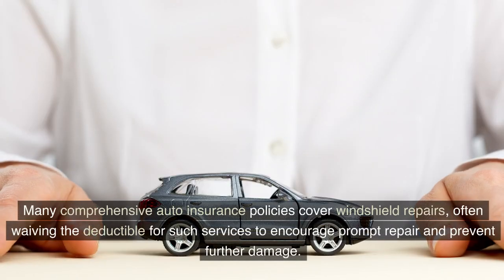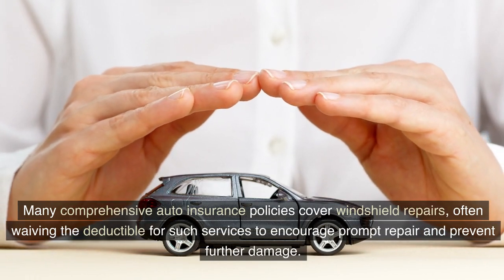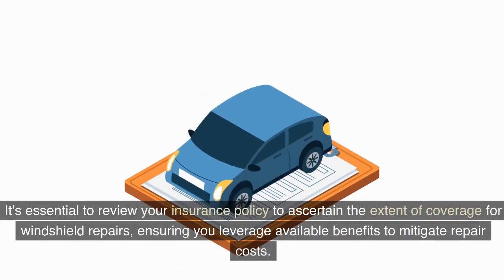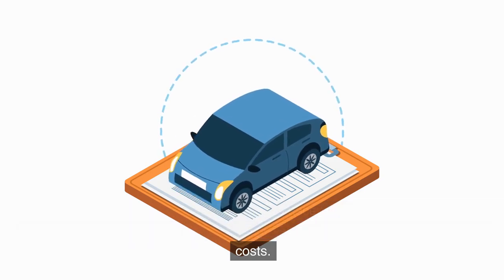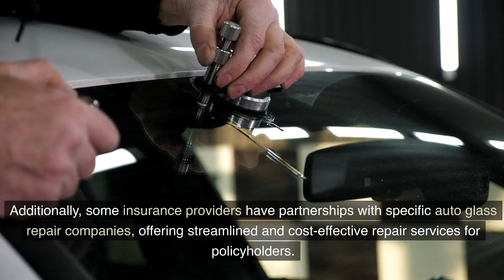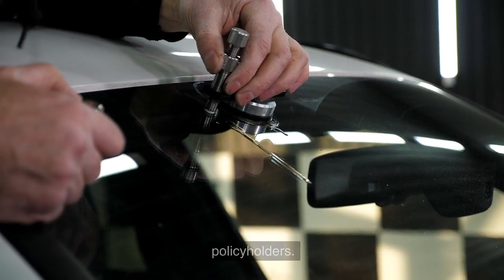Many comprehensive auto insurance policies cover windshield repairs, often waiving the deductible for such services to encourage prompt repair and prevent further damage. It's essential to review your insurance policy to ascertain the extent of coverage for windshield repairs, ensuring you leverage available benefits to mitigate repair costs. Additionally, some insurance providers have partnerships with specific auto glass repair companies, offering streamlined and cost-effective repair services for policyholders.